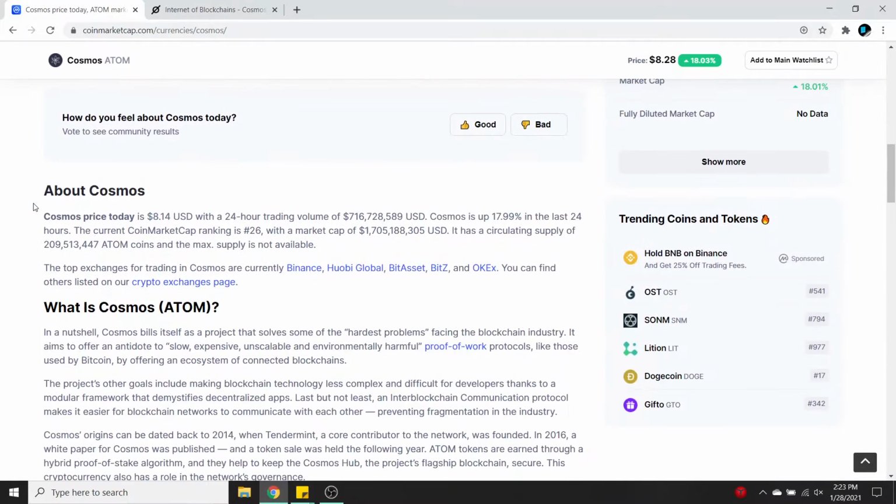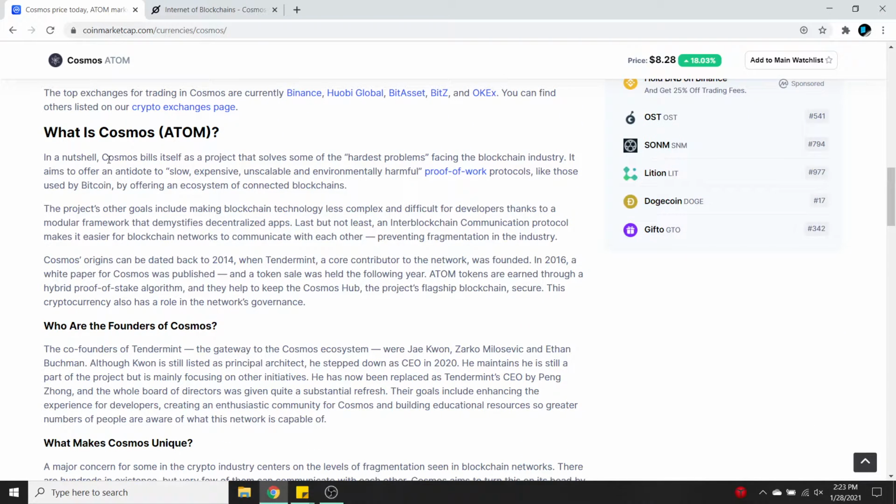According to CoinMarketCap, in a nutshell, Cosmos bills itself as a project that solves some of the hardest problems facing the blockchain industry. It aims to offer an antidote to slow, expensive, unscalable, and environmentally harmful proof-of-work protocols, like those used by Bitcoin, by offering an ecosystem of connected blockchains. The project's other goals include making blockchain technology less complex and difficult for developers thanks to a modular framework that demystifies decentralized apps. Last but not least, an inter-blockchain communication protocol makes it easier for blockchain networks to communicate with each other, preventing fragmentation in the industry.